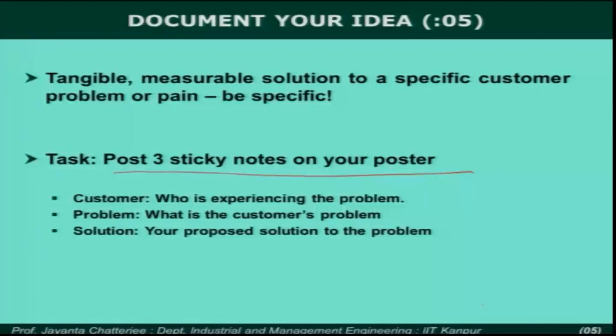That idea, you document that idea, take 5 minutes, which means if you have sensed it well, if you have thought about it, you will not take more time, okay? And post 3 sticky notes on a poster paper, and this is your idea. So, document your idea and highlight in these 3 sticky notes the customer who is experiencing the problem, or I would say the pain.